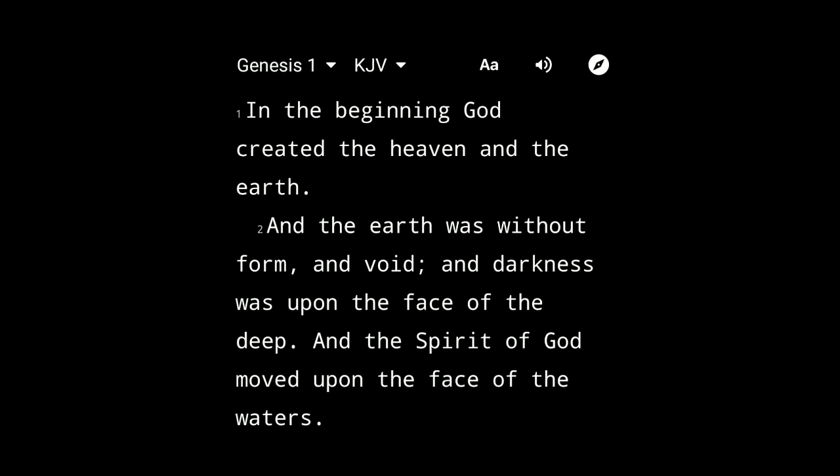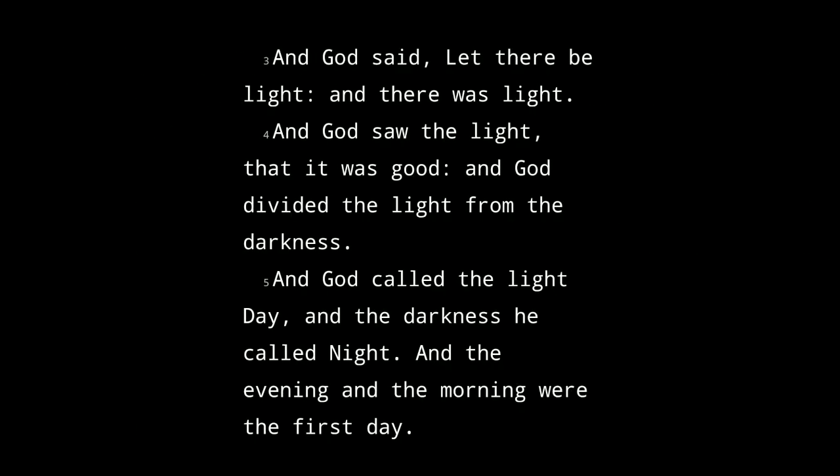There was water, a ton of water. It's not outer space fantasy land. What do pastors say if you bring this up and you're like, well, where's all the water in outer space fantasy land? And God said, let there be a light, and there was light. And God saw the light, that it was good. And God divided the light from the darkness.